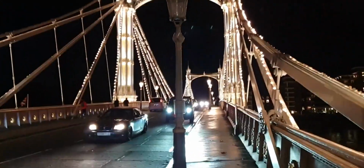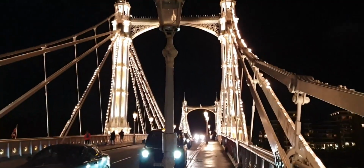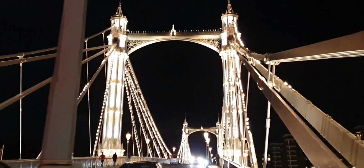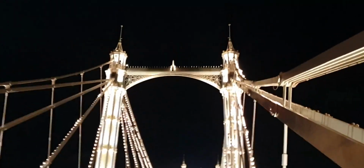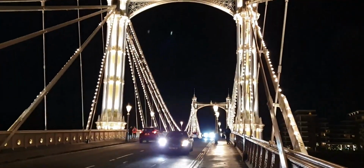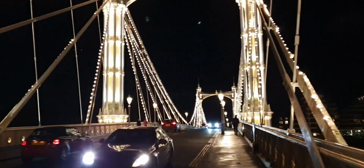In 1992, Albert Bridge was rewired and painted in an unusual colour scheme, designed to make it more conspicuous in poor visibility and avoid being damaged by ships. At night, it is illuminated by 4,000 LED light bulbs, adding to its status as a landmark.